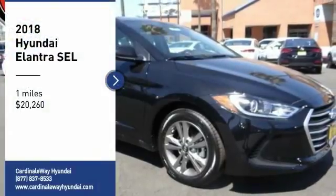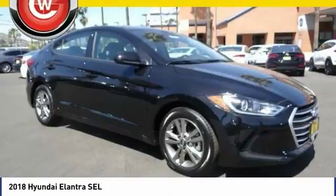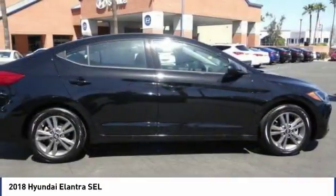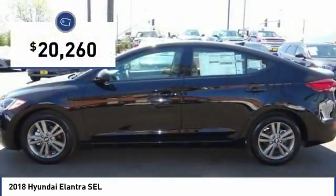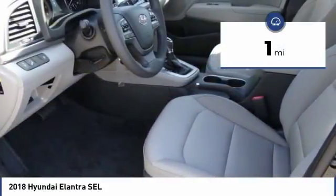We are pleased to show you the 2018 Elantra. The Elantra boasts the most interior room in its class and gets an exceptional 35 miles per gallon. With its luxurious standard features, the Elantra is an easy choice and is priced below $25,000. This vehicle has less than 100 miles.